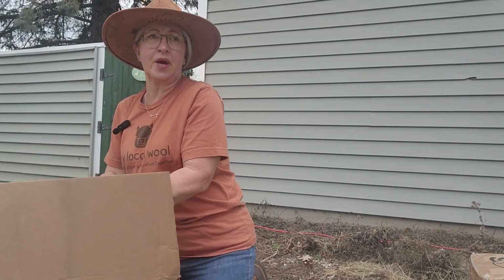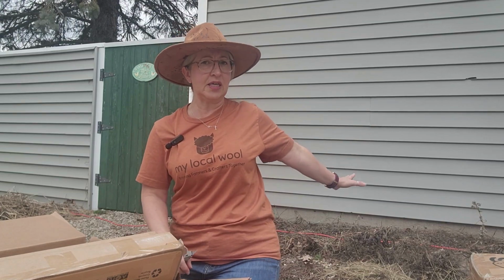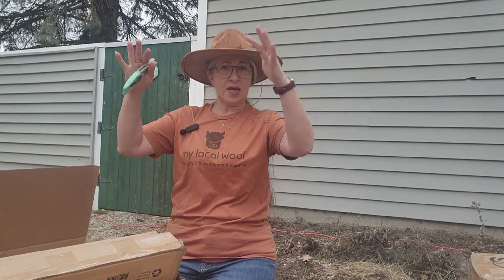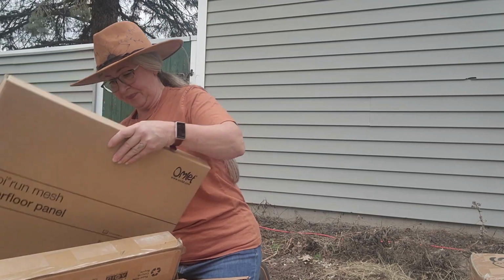I think that is right, because I bought one to hook here, and then I bought another, so the tunnel will come out. They'll be able to run through the tunnel and into the cage. So I think there's one for each side.